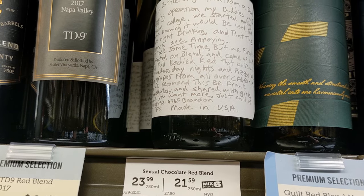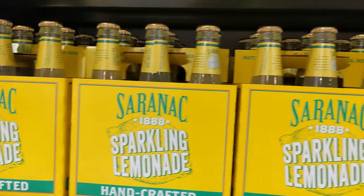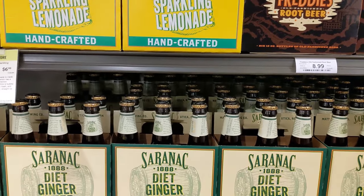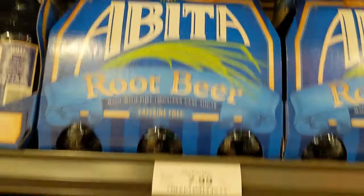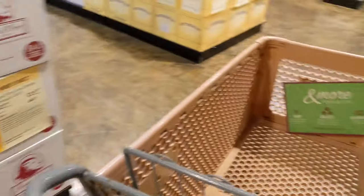Radar's personal favorite wine. Saranac makes really good beers. Interestingly enough, though, we cannot get their beers in Kentucky, but we can get their sodas. There's an Abita root beer. That's pretty interesting. We can get their lemonade and diet ginger ale and all that stuff, but we cannot get their beers. And they do make good beers. It just sucks that we can't get them here.